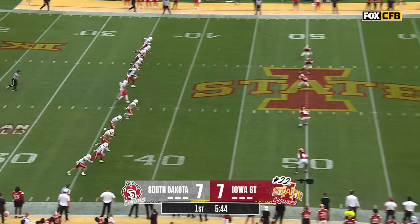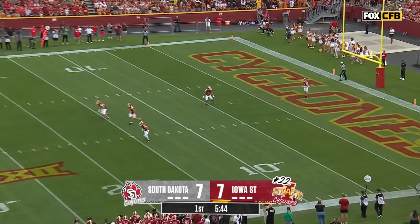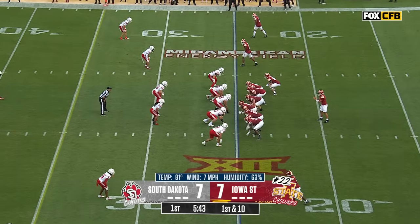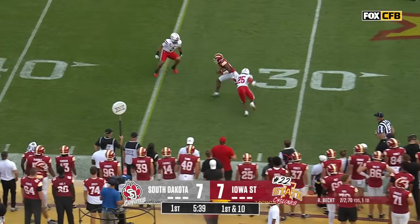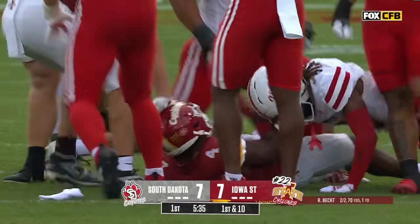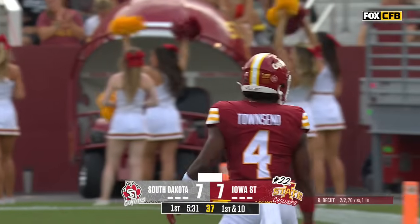Aiden Flora is back deep. And they'll bring it out to the 25-yard line. They open this series empty with 5 wides, and it's Xavier Townsend, number 4. And he gets it out to the 43-yard line for the first down. Jaden Crawford, number 10, the stop.